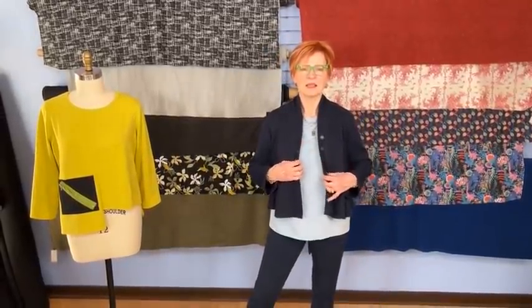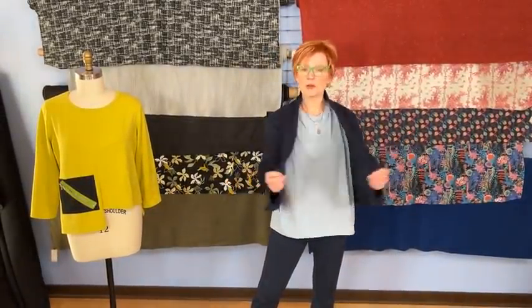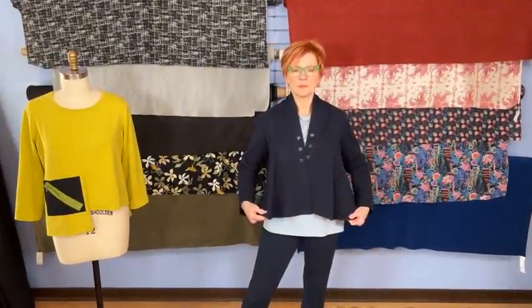So the pearl jacket you're wearing, is that lined? No, this is just the sweater knit single layer. Okay.